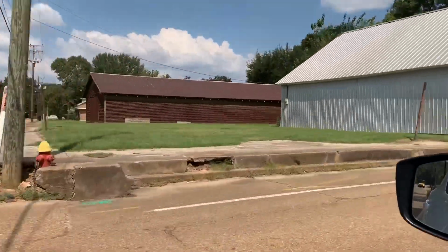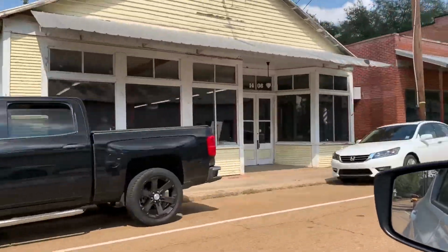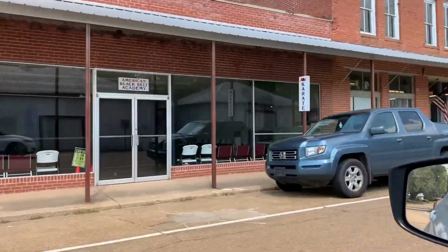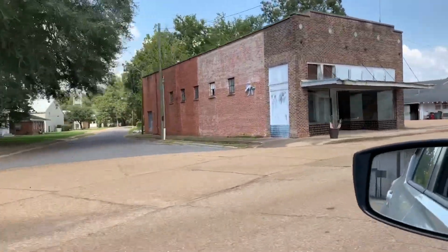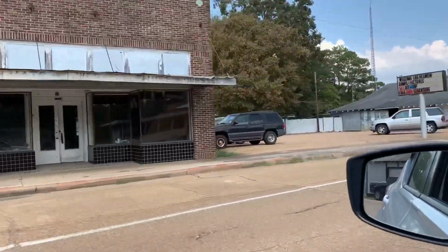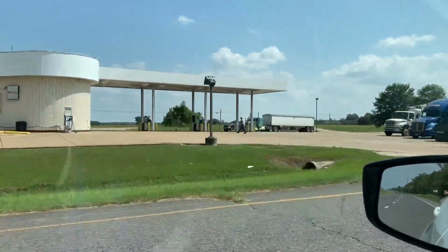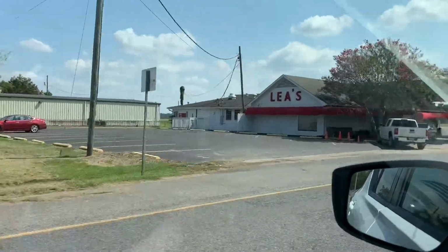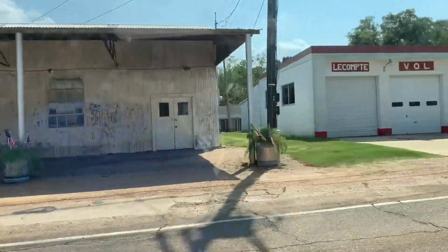Along the main street of downtown Lecompte, there is a row of stores, but they have been vacant for years. Most of these stores consist of a few small hardware shops and auto shops. There's also a car dealership nearby, and there are 2 gas stations, one being used as a truck stop. There is a famous local restaurant called Lee's, which is famous for their pies and baked ham.